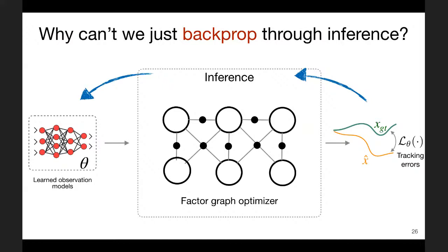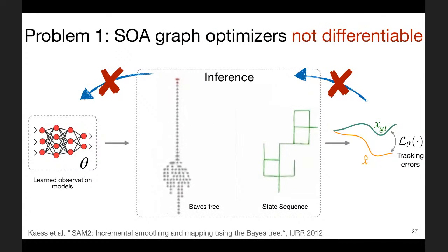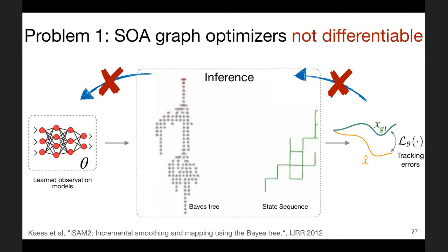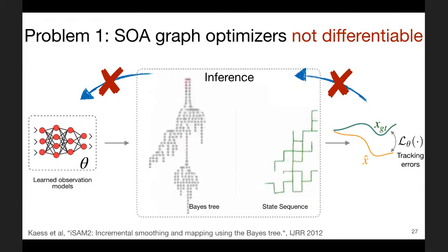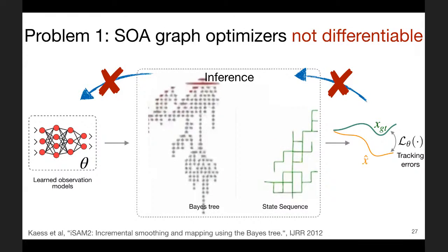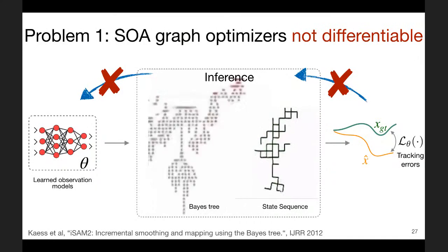But there are two main problems with this approach. The first problem is that many state-of-the-art graph optimizers are not natively differentiable. For instance, the iSAM2 graph optimizer used popularly for SLAM invokes a series of non-differentiable Bayes tree operations and heuristics.